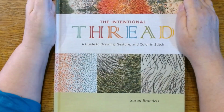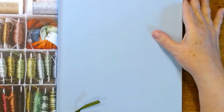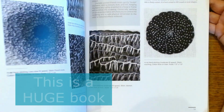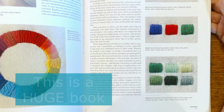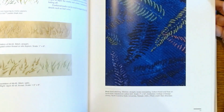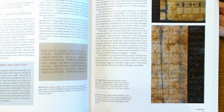This book, oh, beautiful, beautiful book. This is a compendium of techniques and beauty and inspiration, a lot of ideas, instruction, and then little things to try. Really, really love this book. And I pick it up and open it at random and just see where it takes me. I always get inspired by looking at this one.